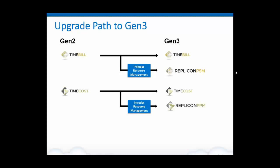So as you can see on the slide, if you're using time bill today, we have a time bill version of that in the latest platform. If you want the resourcing capabilities that we've seen, you would need to move to PSM. Likewise, if you're running time costs, you can come straight across and get the platform benefits, but to get the resource management that we've talked about, that's a move to the PPM solution.